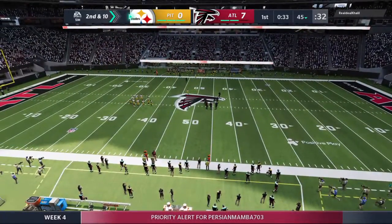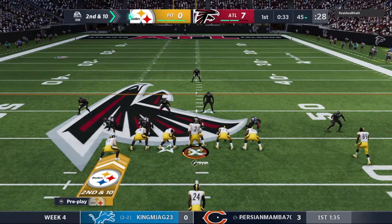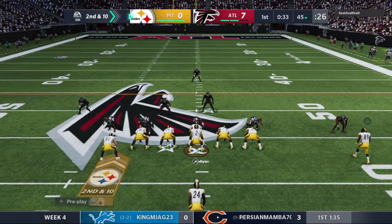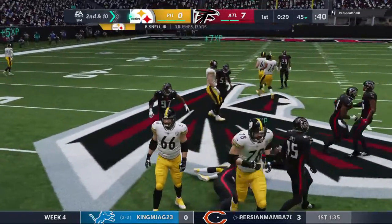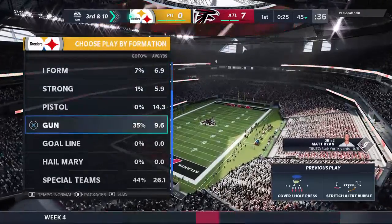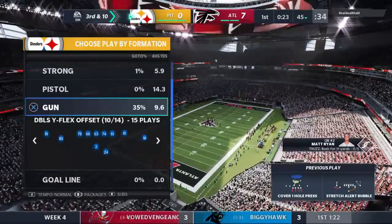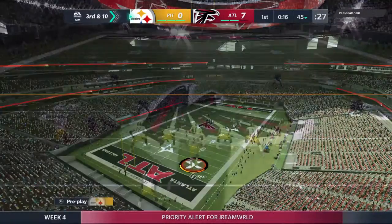Game speed, always different, no matter what you do in practice. You can't simulate it, right? So your decision-making, everything has to be a little bit quicker. Sometimes it can throw you off until you adjust. And nowhere for him to go again. He'll get back to the line of scrimmage. That's it. Back-to-back stops make it 3rd and 10. And it's 3rd down.